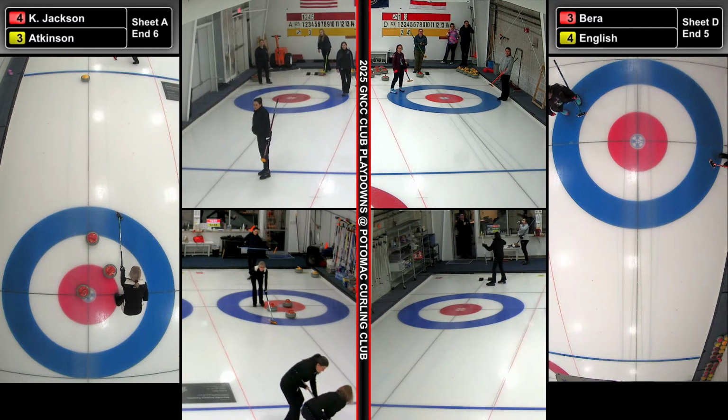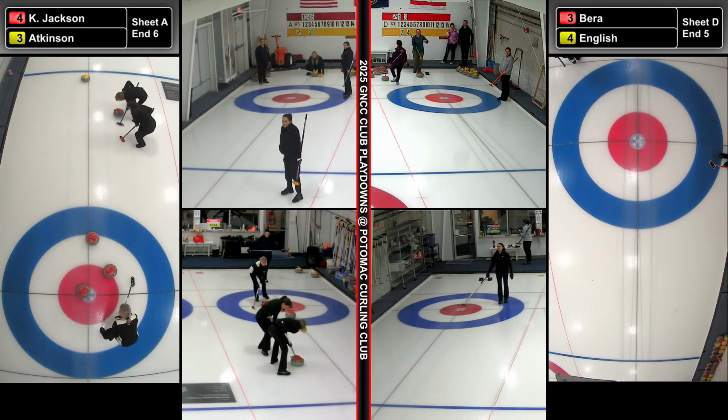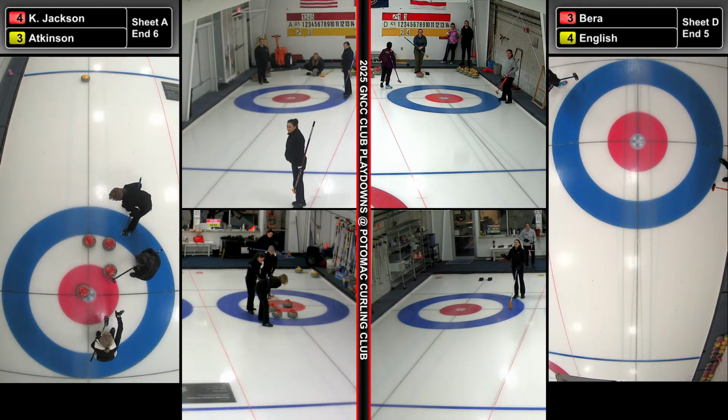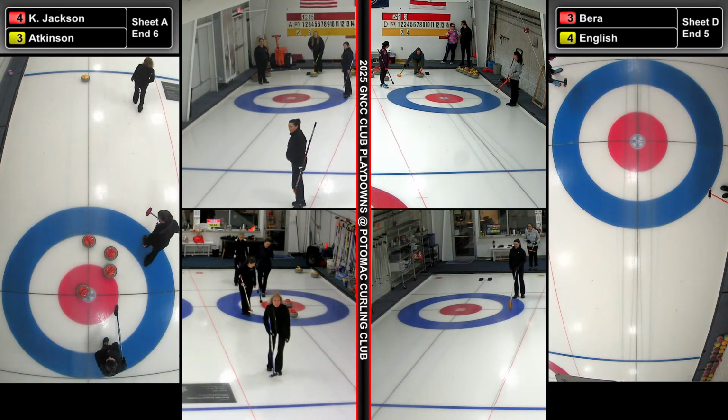What? Oh my God. Look at this, Andy. It is a 1 guard. Oh my goodness. Doesn't get much longer than that, does it? No. Honestly, I can't believe that guard is so long. So it's yellow throwing. Okay. Atkinson.